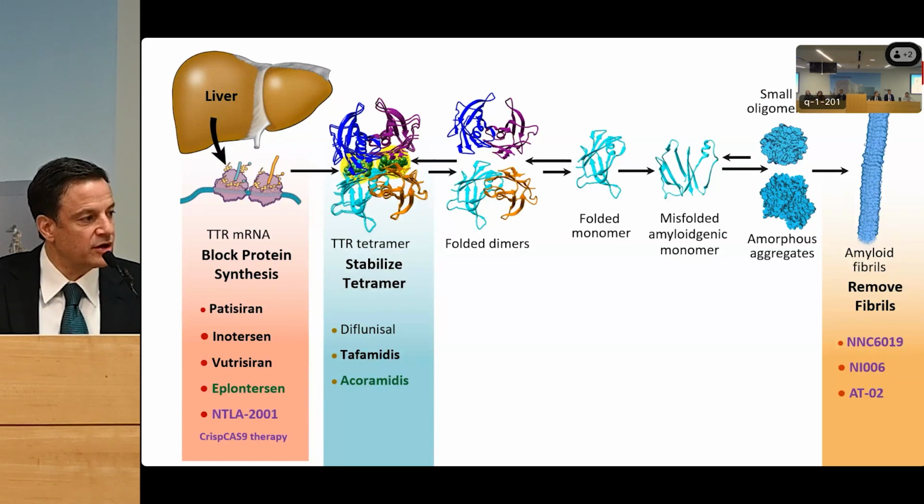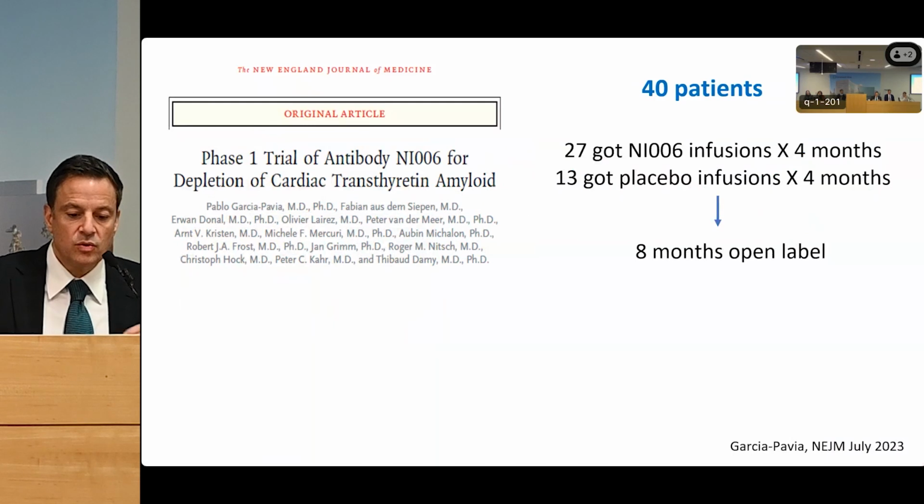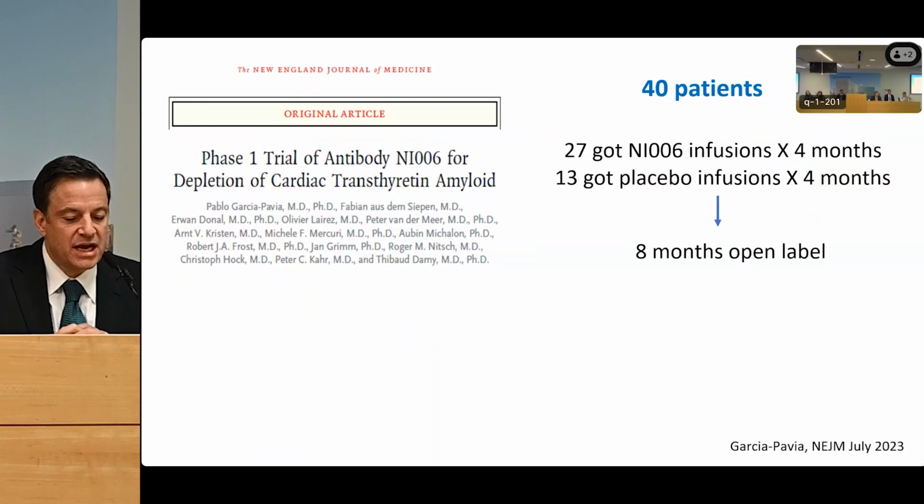NNC6019, which used to be called PRX004, is a monoclonal anti-TTR antibody that is currently in a phase 2 cardiac trial, and they're likely going to plan a phase 3 sometime next year. We're currently not a part of that study, but the other 2 antibodies, which I'll go into in a little more detail, we're going to be part of those studies. NI-006 and AT02. So NI-006 is a humanized IgG monoclonal anti-TTR antibody that is infused monthly.